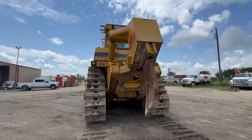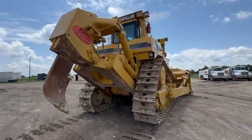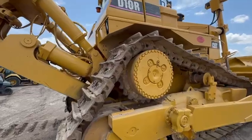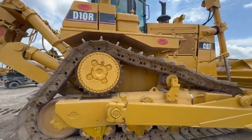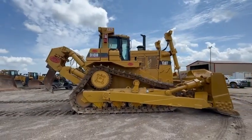This one's got a single shank ripper, pin puller, 28-inch pads, light new undercarriage. I mean, this undercarriage is in good shape. Got a nice little SU blade on it there.